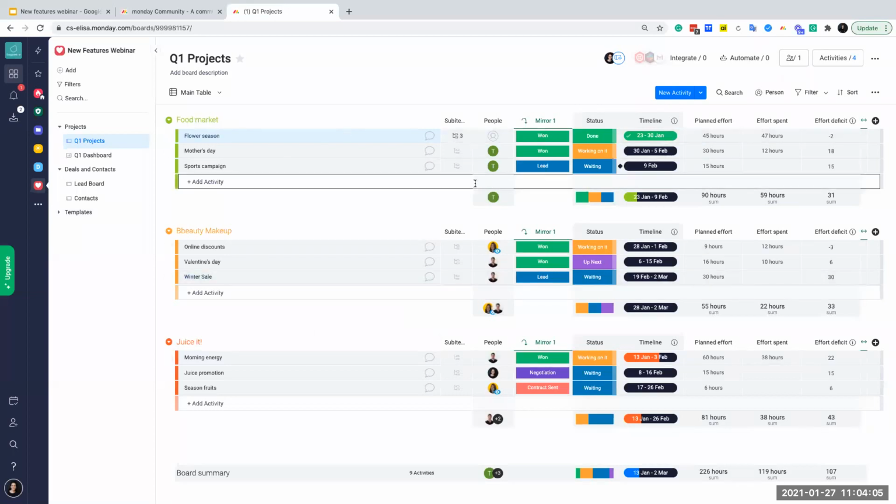So let's start by taking a look at this board, which is where I keep all my projects. They are grouped by clients, and each item corresponds to a different project this client has with us. I use a people column to see who's responsible for each and a timeline column to define development dates. I also have this mirror column right here that takes the information from my deal pipeline and reflects the stage of the deal right here. My deal pipeline board is something that we're going to go over later on. By having this, I don't have to go to another board to see if this project was already approved or not. On top of that, there are a few other columns that help me plan and track the hours my team spends on this project.